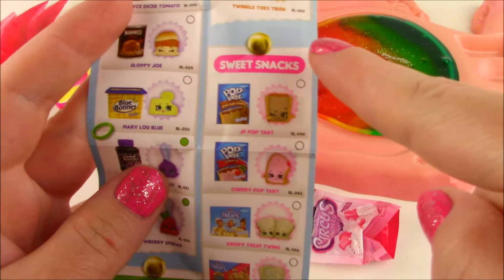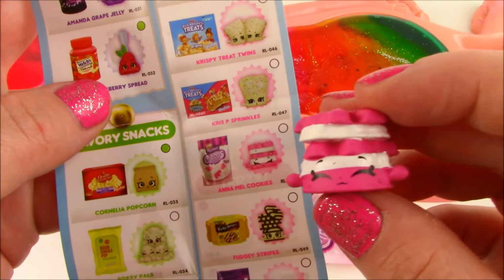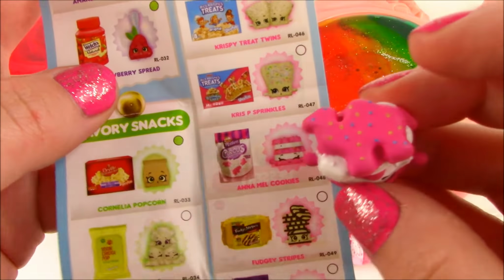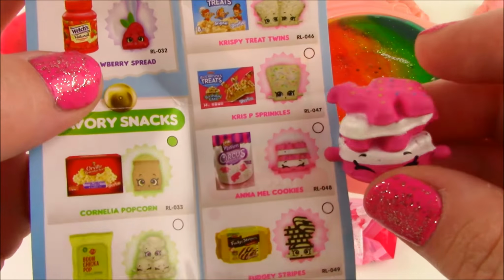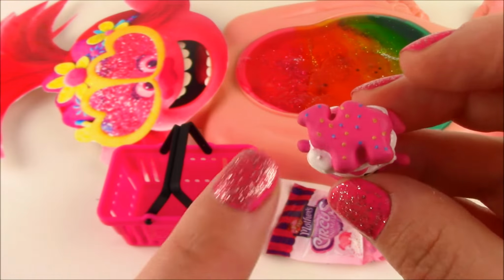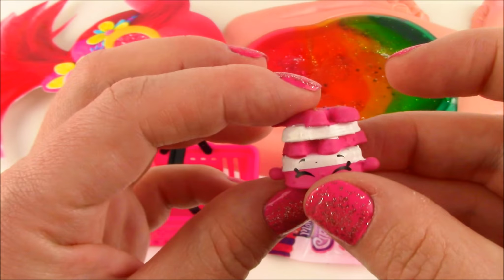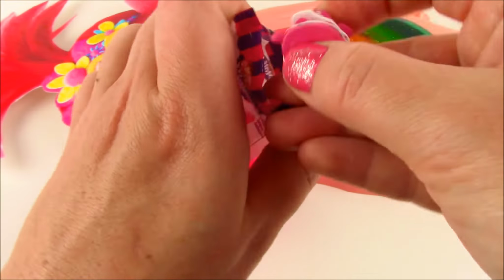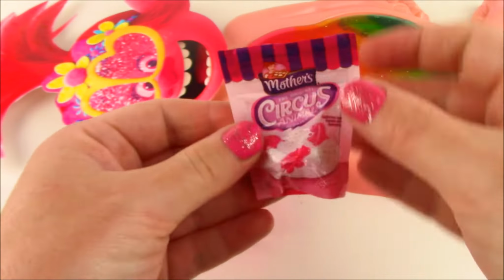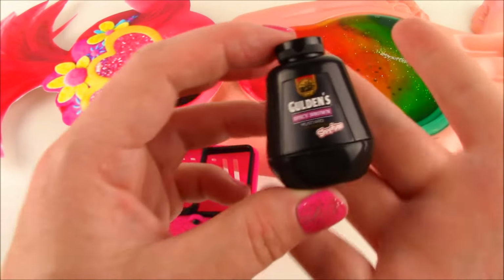Coming in from the sweet snacks, we get Miss Animal Cookies. That is the cutest name ever. Animal, like animal cookies. And these are so super sweet, you guys. Look at this. We have like a little sprinkle on there. Some of them are pink, some are white, and they're all stacked up. Let's pop that in our shopping basket and move to the second one.